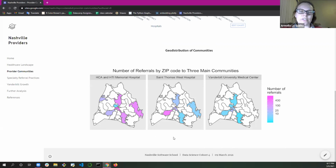And this is very true for St. Thomas Hospital, as you can see in magenta. On this map, it's where you have the majority of referral. And for Vanderbilt University, it's very, very specific to where Vanderbilt University Medical Center is localized. It's a very tiny zip code, so you can barely see it, but it's in the middle.